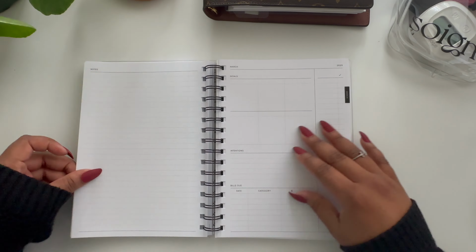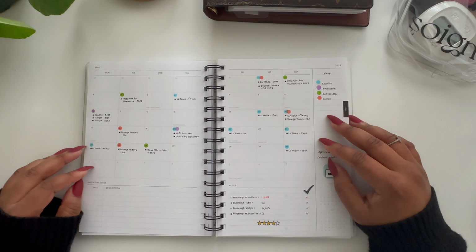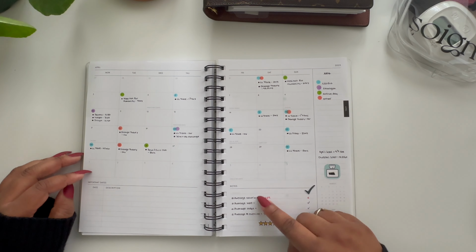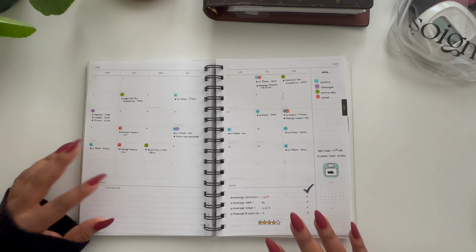Flipping over, I didn't really use the monthly cover section, but I used the monthly spread to record my exercise, and then at the bottom, I summed up my 4 main focus areas and then rated myself based on how well I did for the month.